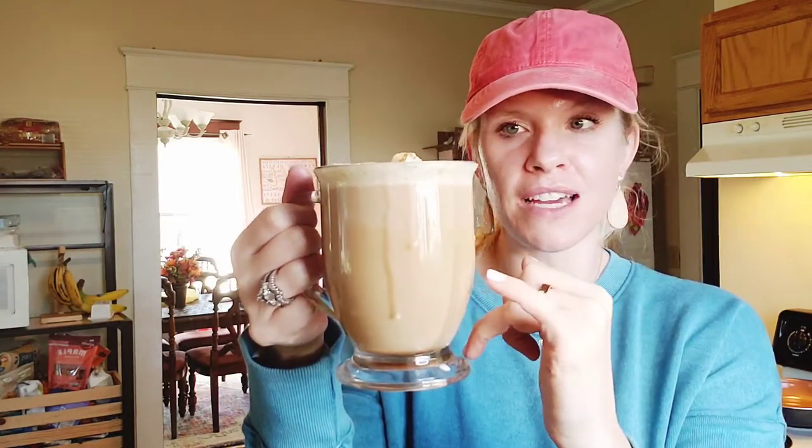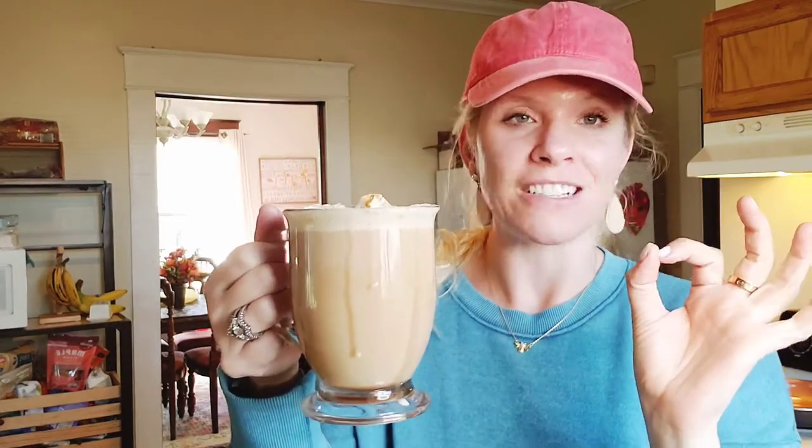I would get my husband to taste it, but he hates coffee, so he would hate it. But as someone who gets lattes on the regular, this is definitely, it is so good. It tastes like creme brulee. If you ever had the Starbucks creme brulee lattes or anything like that, it's exactly what this tastes like. It is so good. Perfect for this time of year.